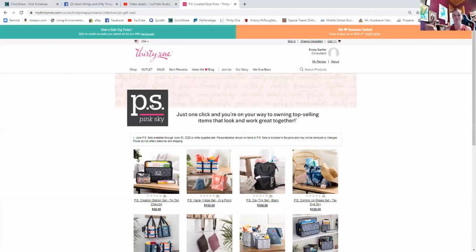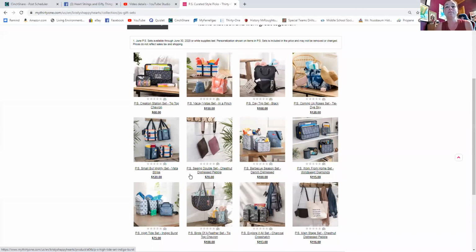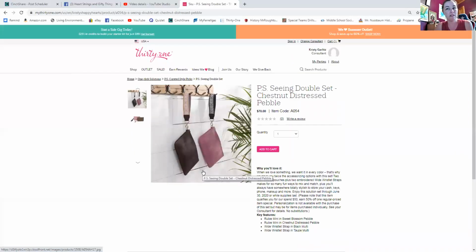So by the way, this video is going to take more than 5 minutes. Okay. So the Seeing Double set, we got Chestnut Distressed and Sweet Blossom Pebble Mini Rubies with wide wristlet straps, which we call the guitar straps. And that's new. So the rubies are 25 a piece. Sorry, my legs. And then those are 10 a piece. So there you go. That's the regular price.